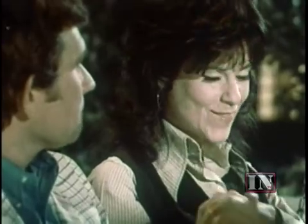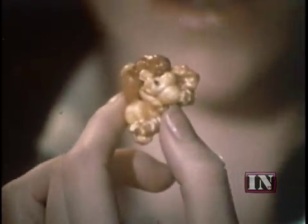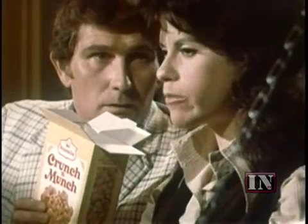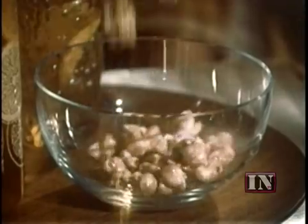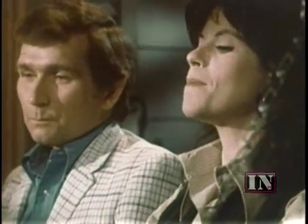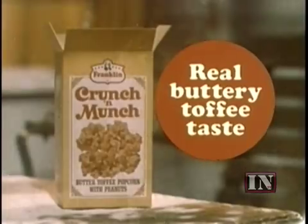Judy, got a surprise for you. Yes, Will. Crunch and Munch. Crunch and Munch. Nuts. Yes, and popcorn, too. Taste that candy coating. It's not caramel, not a sugary glaze. That's rich, sweet, buttery. Buttery, that's toffee. That's popcorn and peanuts and toffee with real butter. I like Crunch and Munch. Like? Well, it's hard to say love right away.